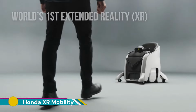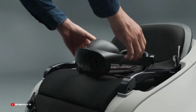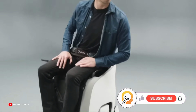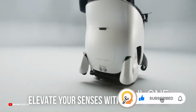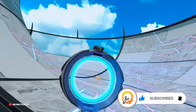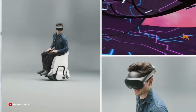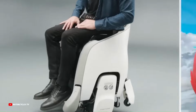The Honda XR Mobility isn't exactly a motorcycle, but it's a pretty cool concept that combines virtual reality, VR, with a self-balancing personal mobility device. Imagine riding a self-balancing scooter while wearing a VR headset, completely immersed in a virtual world that interacts with your physical movements. The Honda XR Mobility offers a glimpse into the future of entertainment and leisure activities.